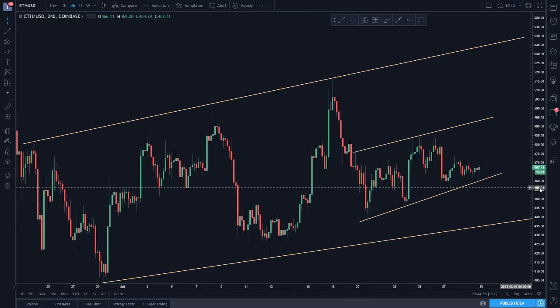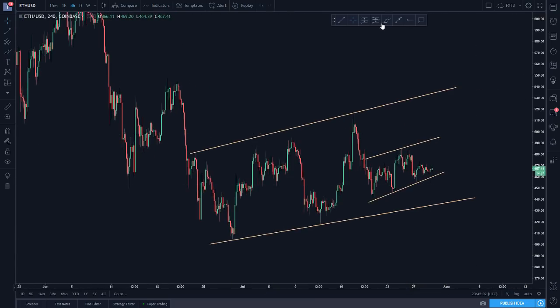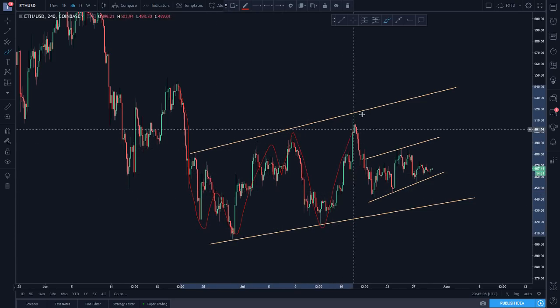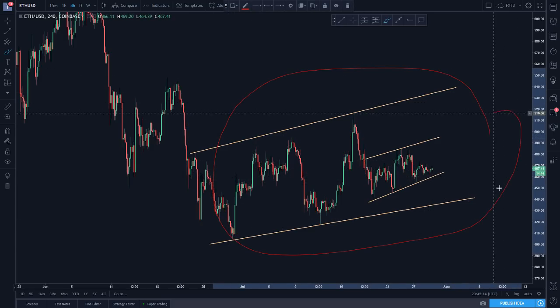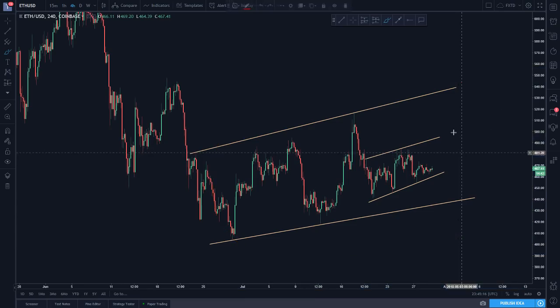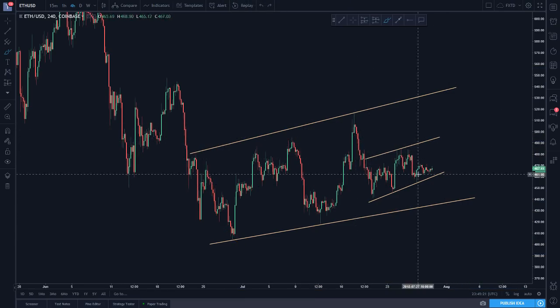But what we have here on Ethereum, it's very, very interesting. You can see that the entire pattern is corrective. So we had an impulse down, dropped straight into corrective movement, and it's just been corrective. Now we have a corrective ascending channel. So the entire pattern here is a corrective ascending channel. We have a smaller corrective ascending channel within that.